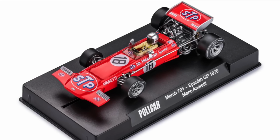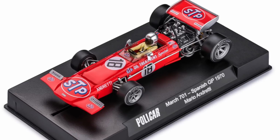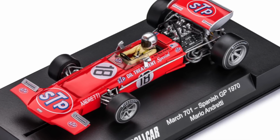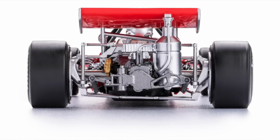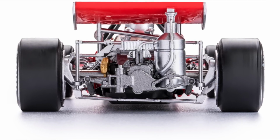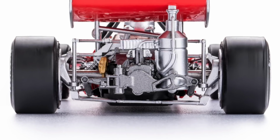And there you go. Now, some Polycar 701 March photos being shown now. This car is going to be coming out also fairly soon from Polycar / Slotted. I would expect that you'll see this probably in the next 2 weeks at your favorite Polycar / Slotted dealer.